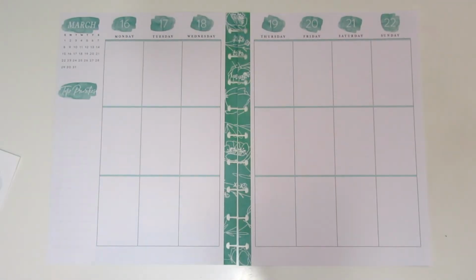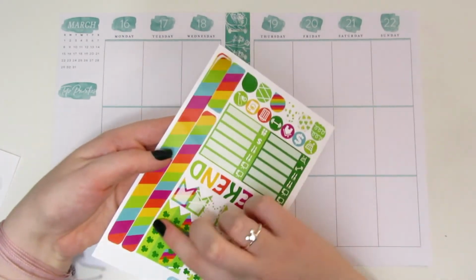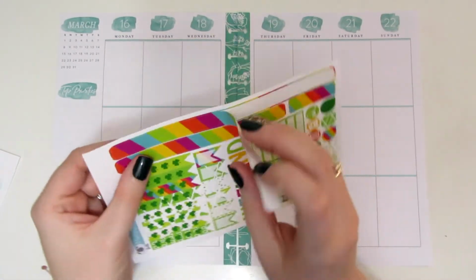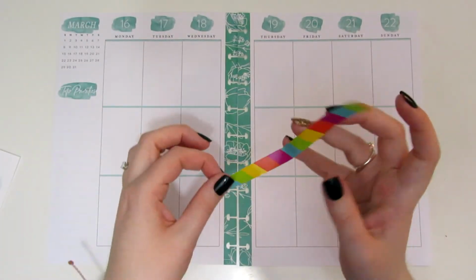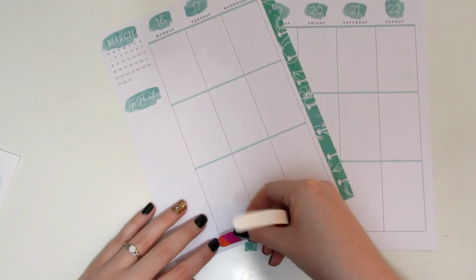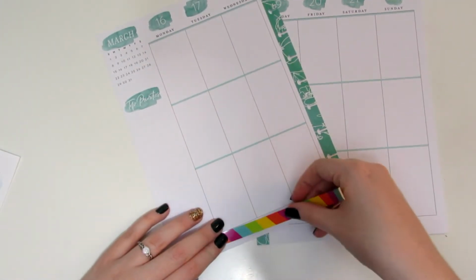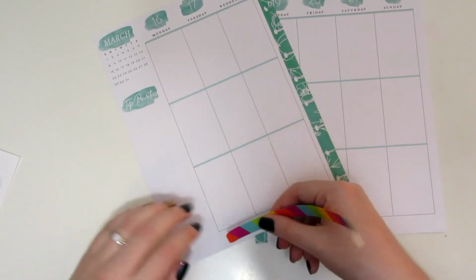So right off the bat here, I think we're gonna have to do some sticker surgery because these two strips right here of the washi are actually meant to fit the Erin Condren planner, and I have a Happy Planner. So we're just gonna make it work and adjust it a little bit as we go, but that's okay. No worries at all.